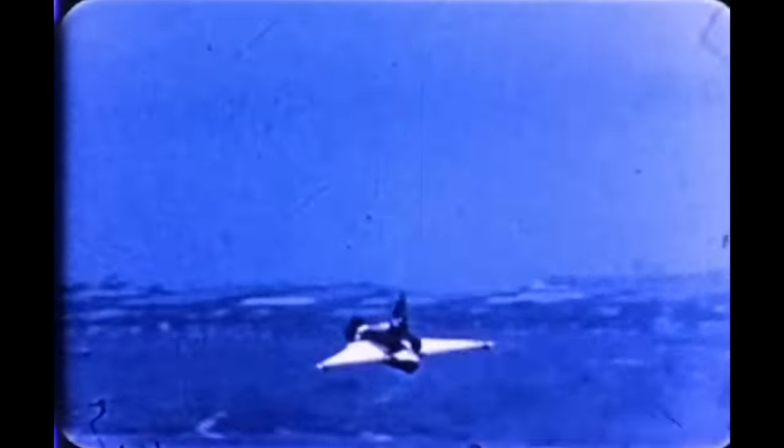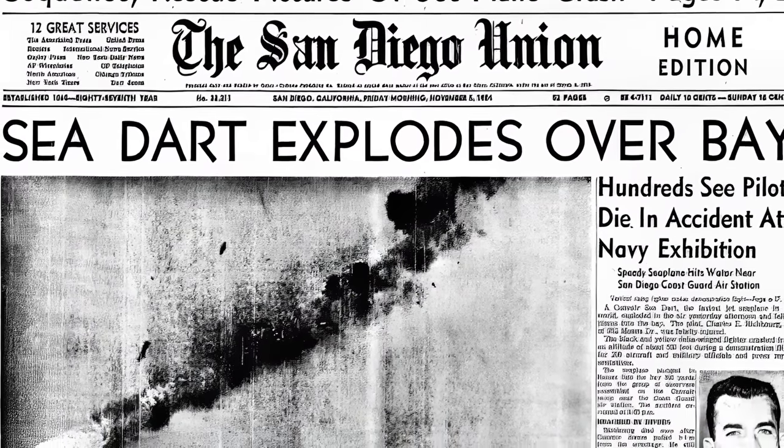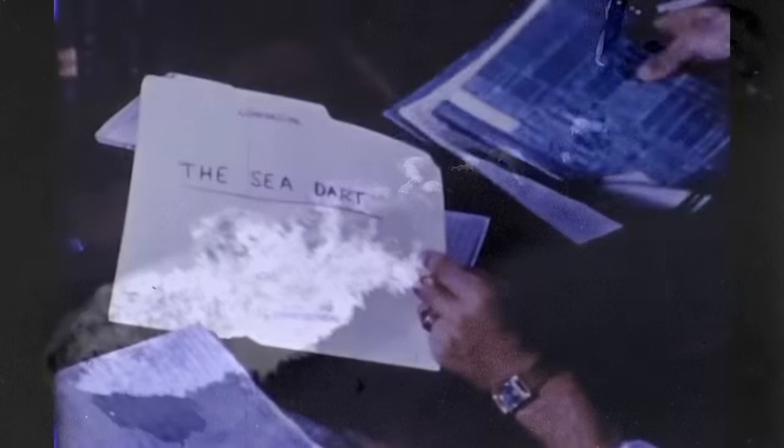On the 4th of November 1954, Sea Dart BuNo 135762 disintegrated in mid-air over San Diego Bay during a demonstration for naval officials and the press, killing Convair test pilot Charles E. Richborg when he inadvertently exceeded the airframe's limitations.